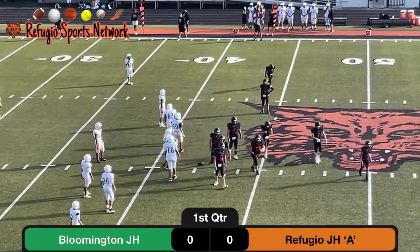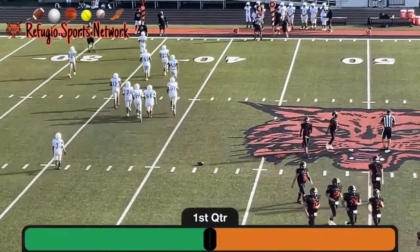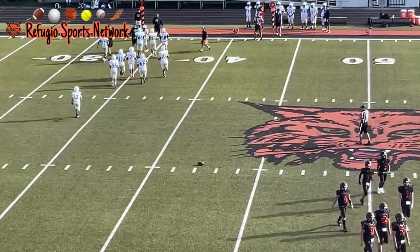Got a timeout, Refugio. We'll take it with them. 4:42 left to go in the quarter. You're watching Bobcat Football on the Refugio Sports Network. We'll be right back.